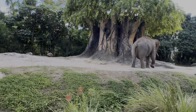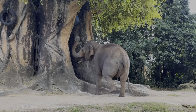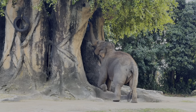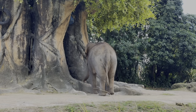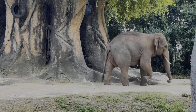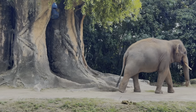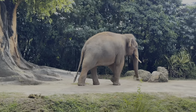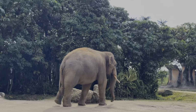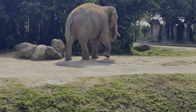As we step out of bird paradise, we're greeted by something massive, I mean giant. Just ahead are the Asian elephants, and wow, they really make you feel small in the best way. These gentle giants can weigh up to 11,000 pounds, and they're surprisingly graceful for their size. Zoo Miami has designed a huge habitat for them, with wide open spaces, mud wallows, and even a pool where they sometimes splash around to cool off. A fun fact is that unlike African elephants, the Asian elephants have smaller ears, but just as much personality.